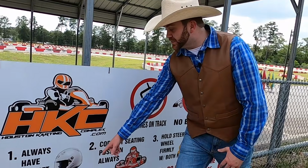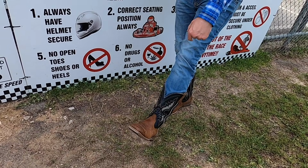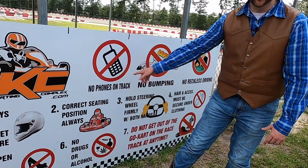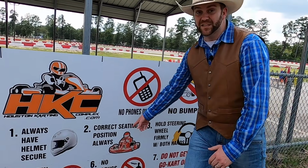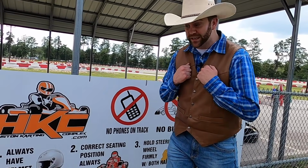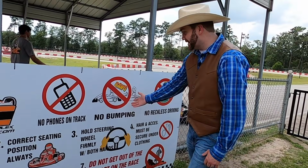No open toe shoes or shoes with heels. So my boots are closed toed. You can't see my toes. I'm good and protected. No phones on the track, that's important. You guys shouldn't be talking on the phone when you're here anyways. You need to be focused on laughing and having fun with your friends. Correct seating position always. That means you sit your bottom down all the way in the seat and you're buckled in for safety. No bumping, we already talked about that one.